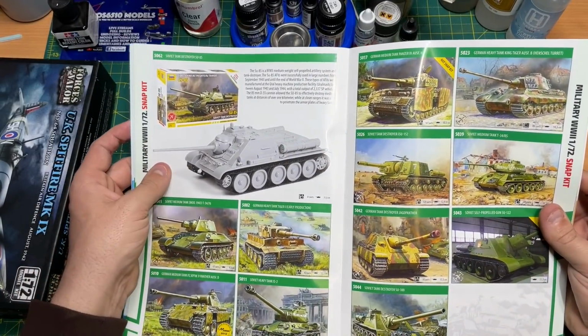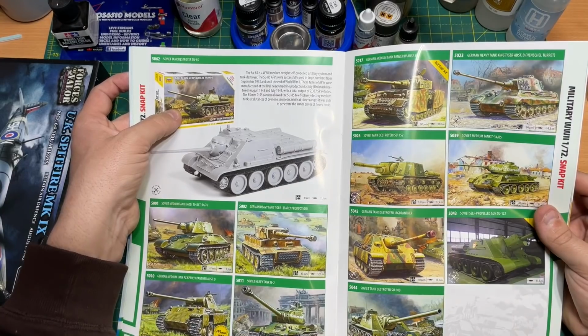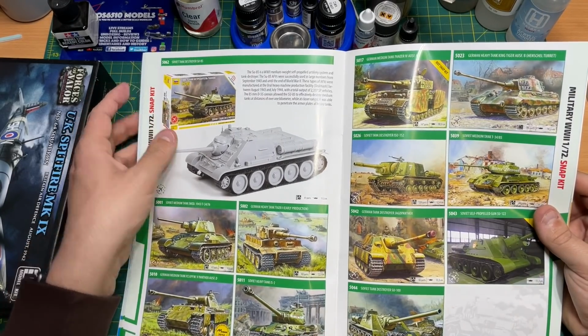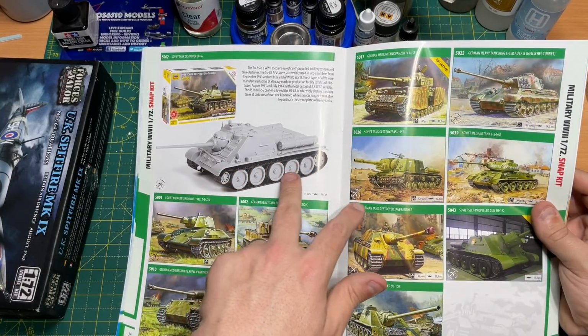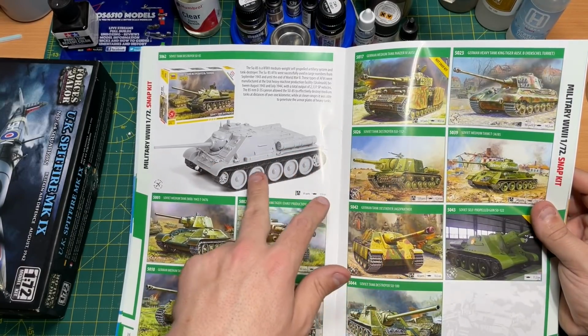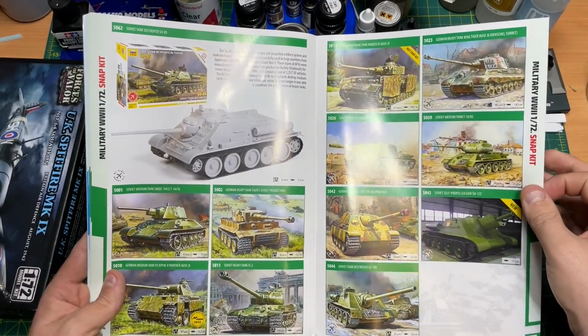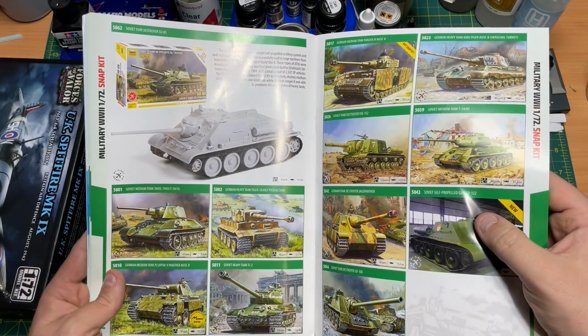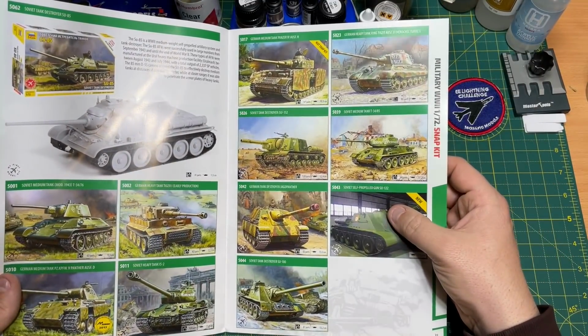That's the new one there, I think, isn't it? The SU-85. Yeah, I think that's coming out this year as well. It looks quite nice, actually, doesn't it? Looks like rubber band tracks. And nice looking detail on the gear in there. Soviet self-propelled gun and SU-122. That one's coming out this year, allegedly.